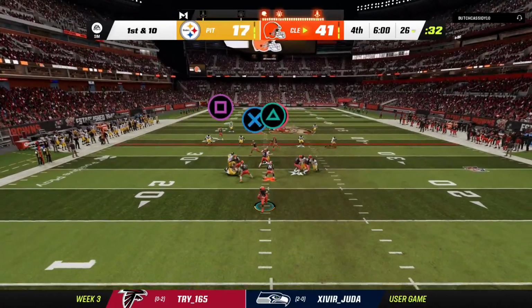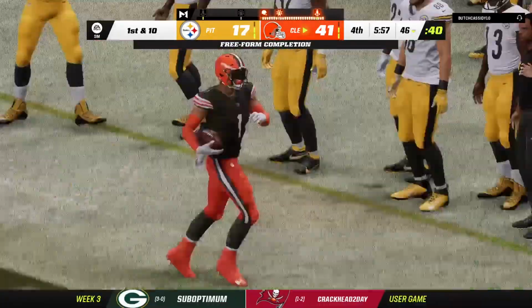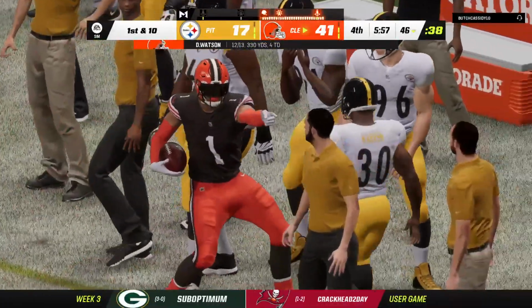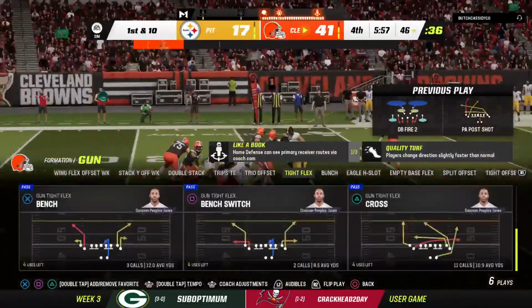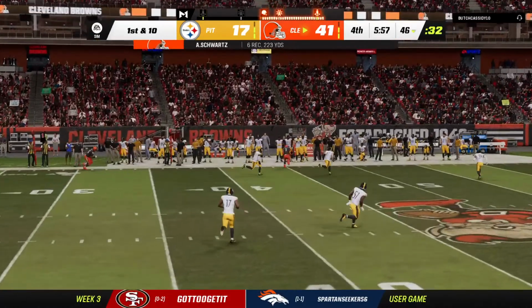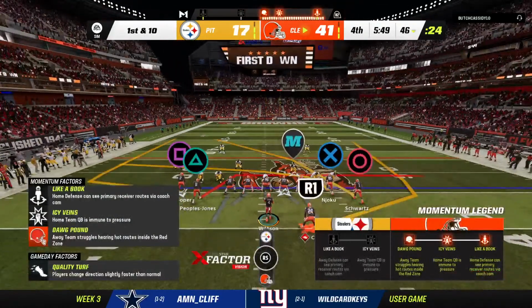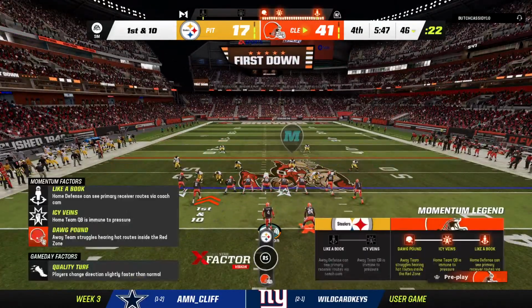Faking the give. Now Watson. And he will find his man Schwartz. That's complete. And he'll be out of bounds, but able to get it up past the 45. Another big gainer that time. This one goes for 19 yards. There's a beautiful throw there, and he's been sensational the entire game, moving it around, spreading it, hitting the right guys.